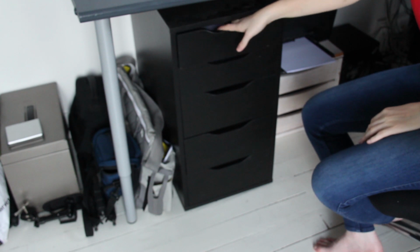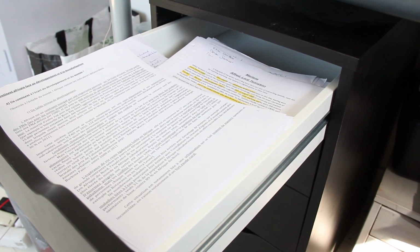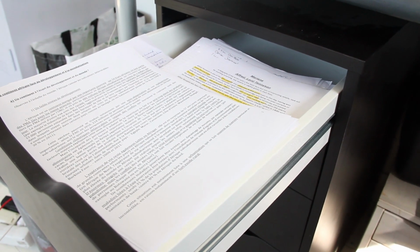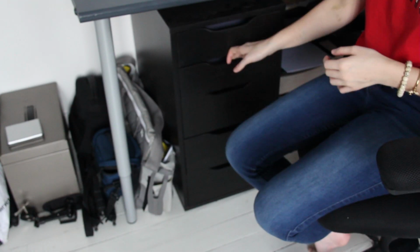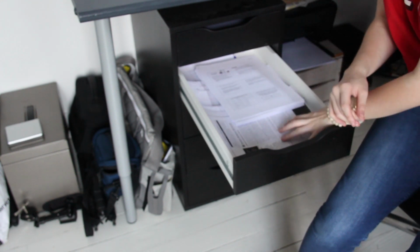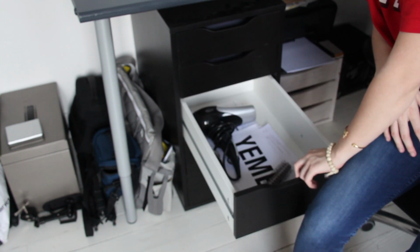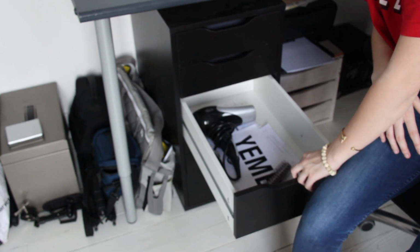Then I have this thing. On the very top I have everything that's the current lessons that I'm working on for school. On the second level I have some a bit older lessons but I could still need. Then over here it's just really random stuff, honestly.